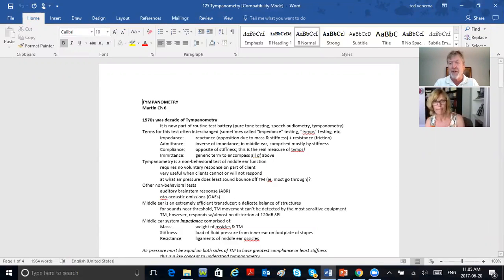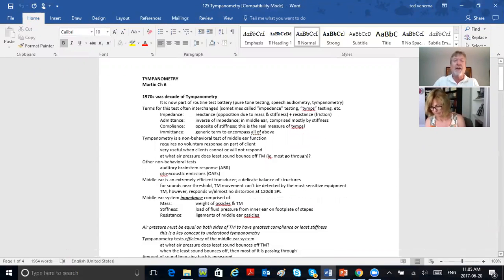Yep. Good. Okay, looking at all, there's way too much junk on here. What you need to know is that tympanometry came out in the 70s. Over here, you'll see a whole bunch of terms. Don't freak about them, but sometimes people call tympanometry impedance testing. Sometimes they call it compliance testing. Sometimes they call it whatever. Who cares?